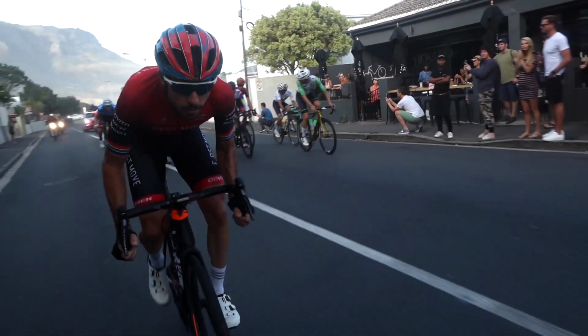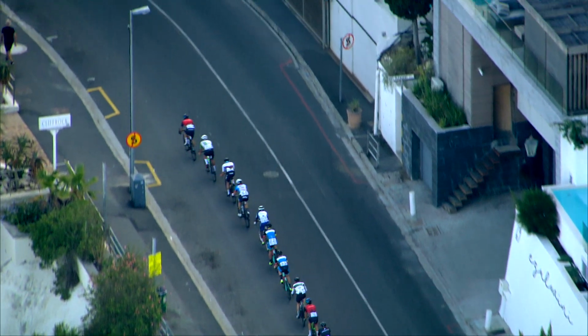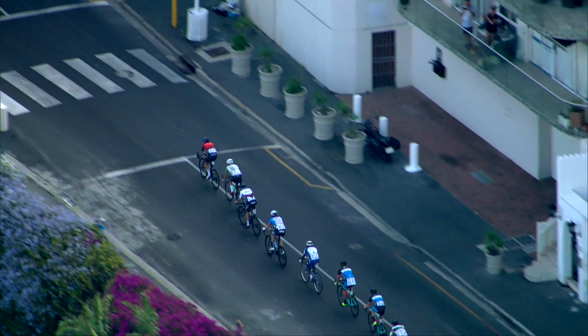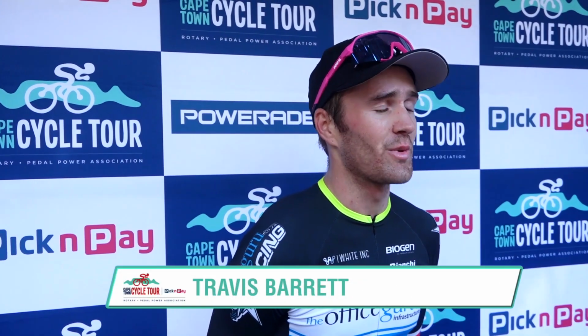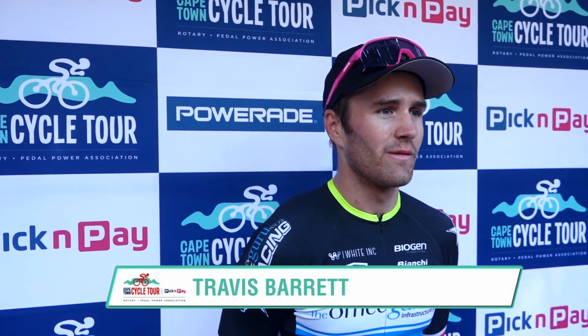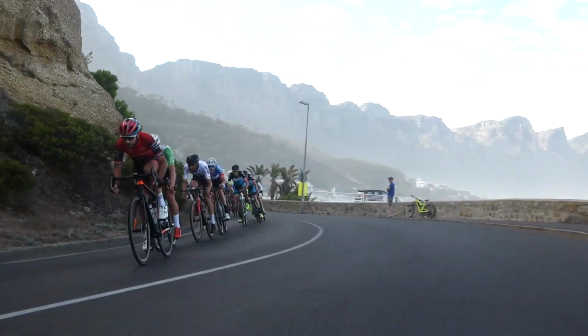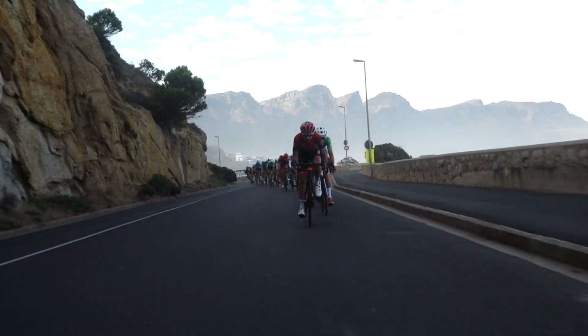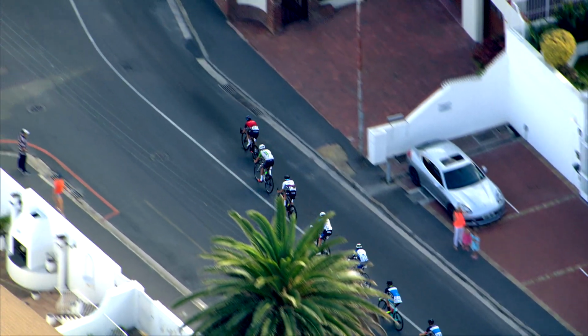It was probably the longest sprint of my life, but my teammates let it out. We knew we had to make it hard up Chapman's Peak and Sekebosi to get rid of the fast guys. There were still some really fast sprinters here at the end there, so I knew if I wanted to win, I had to race really smart. My teammates started leading out with about 1.5 Ks to go, and they just dropped me off in the perfect place to pull it off. I couldn't have done it without them.